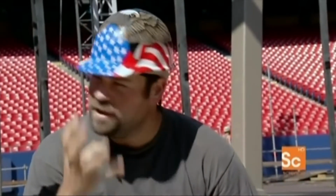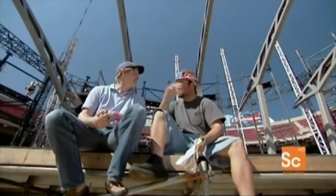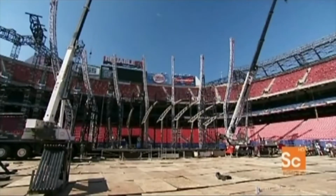So basically, Genesis comes up to you guys and says, this is what we want. Yeah. This is our vision. Can you create it? Yeah, that's what we do. So this is just an original design specifically for Genesis? It's an original design only for Genesis.